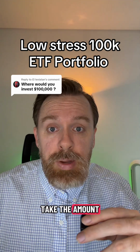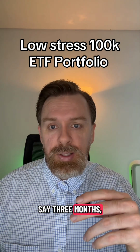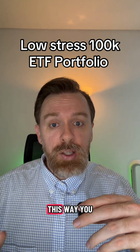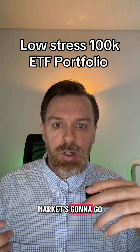You would simply take the amount that you want to invest, say $100,000, divide it by the time that you would like to have that money allocated, say 3 months, and invest the same amount of money into these ETFs every single week. This way you have an average price after that 3 month period because you don't know if the market's going to go up or down.